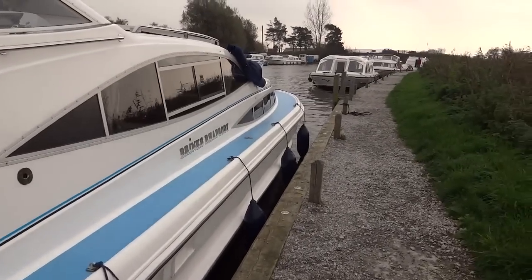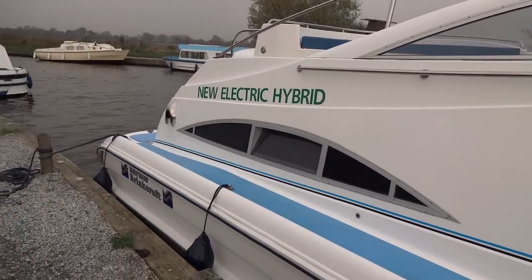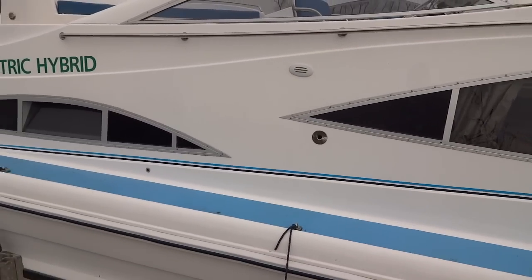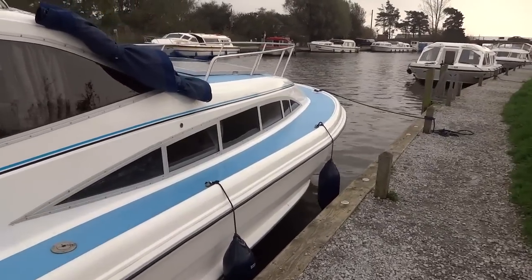So if you're moored next to this boat and the generator fires up, this is the sound that you would get. It's completely different to an engine running. It's a higher frequency, and that frequency is not going to permeate through to the next door boat.